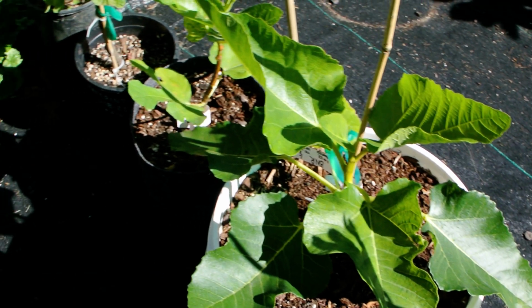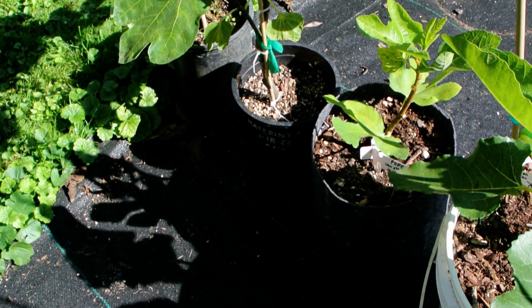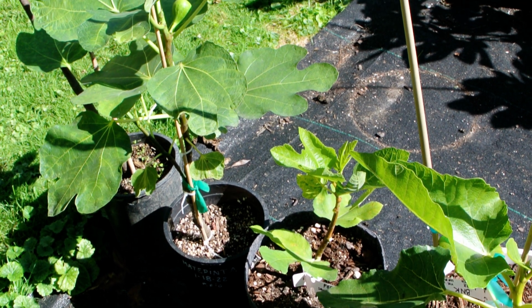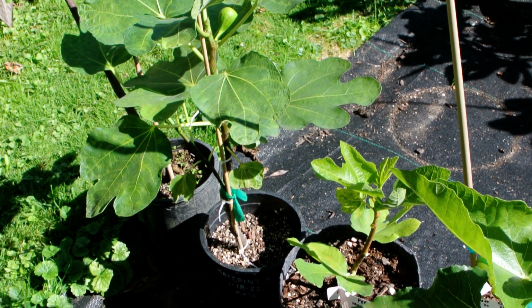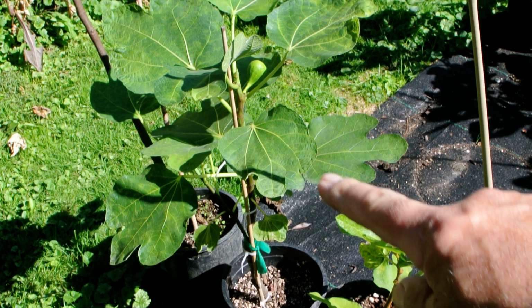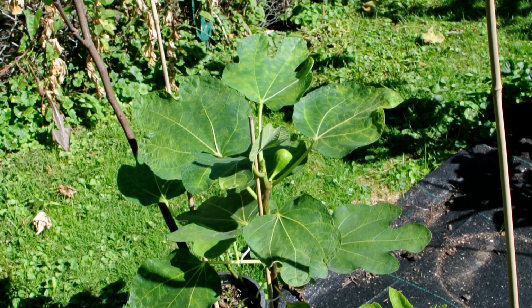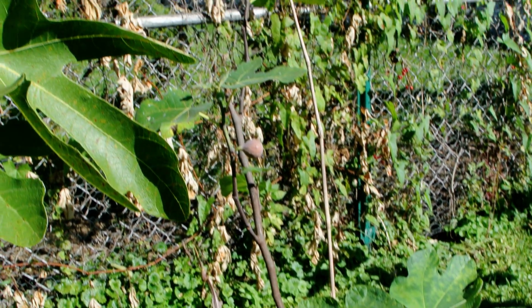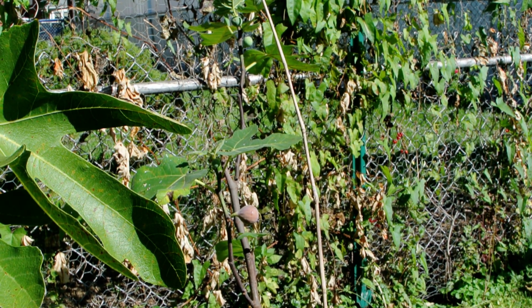And then on the back here we have newest addition, Papon. This is another Rimada from my friend Dan. Then I have Mate Pinta. This one comes from Brian. It has a fruit. And then last one is the Celeste. Has one fruit almost ripe.